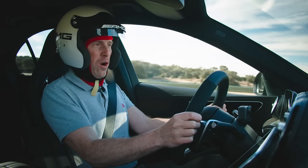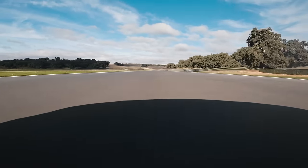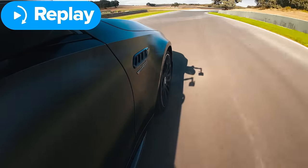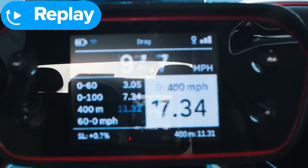3.05. What's the quarter mile? What's the quarter mile? Woof. 11.32. I had to brake for a turn. I think I was braking before I did the quarter mile. Let's go again.